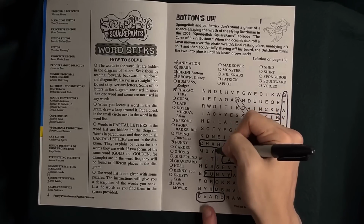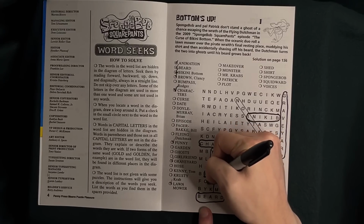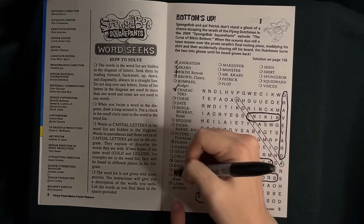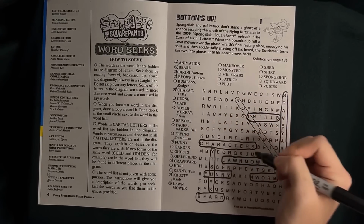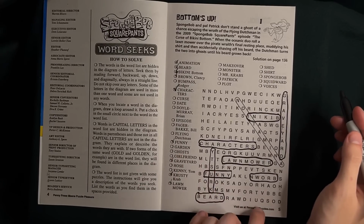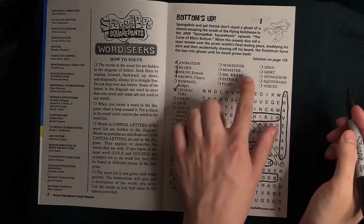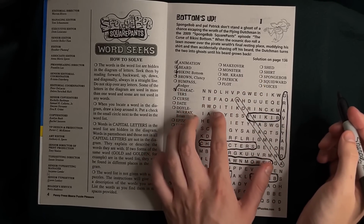K-R-U-S-T-Y. Krusty. For the Krusty Krab pizza is the pizza, for you. And am I going to sing that last part? Okay, for SpongeBob, that's a word I really want to see if I can find.